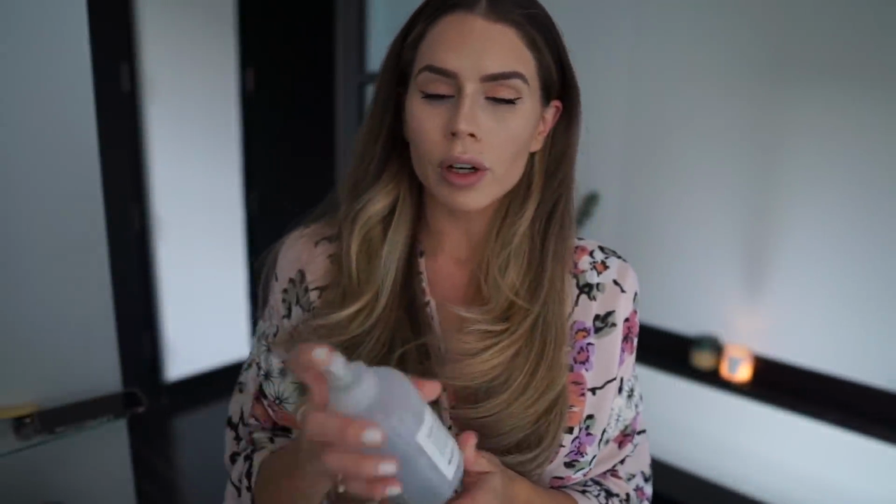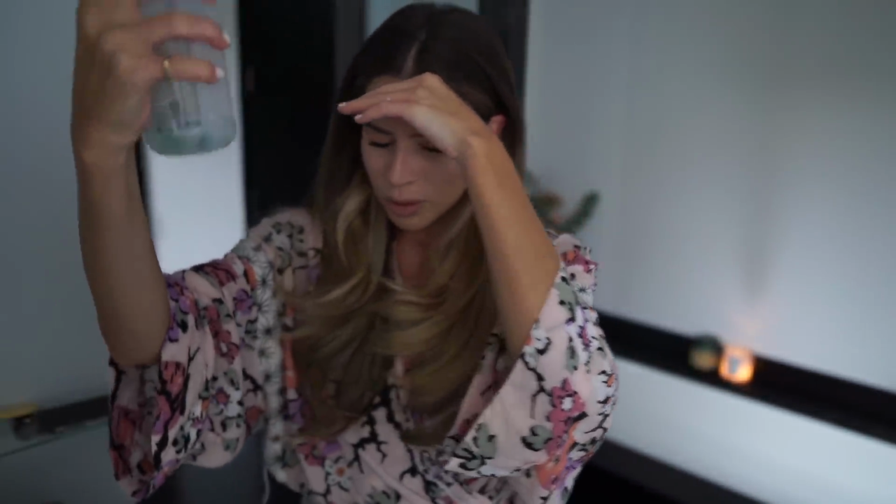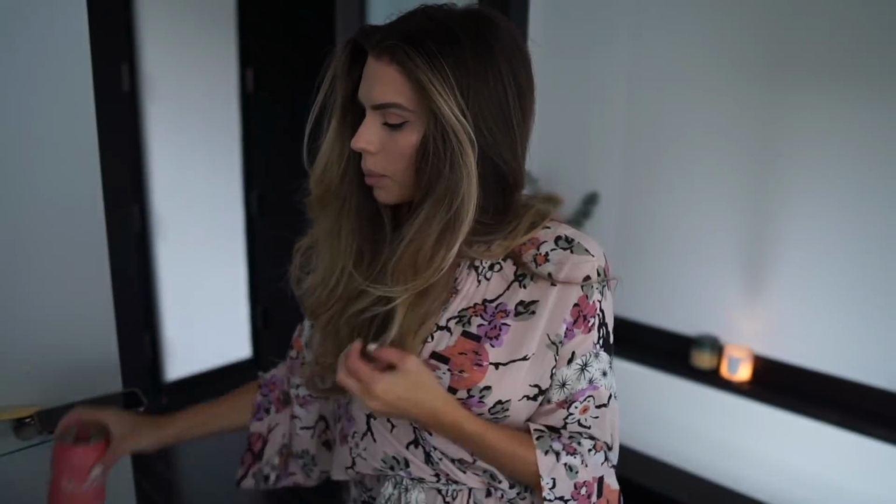And I'm gonna do a little bit of heat protectant. This is my favorite. This one right here, I will link it below. I get the most breakage on the top here and around my hairline. Definitely is where all my breakage is. So then I'm gonna, I probably just sprayed this all in my drink. Hold on.